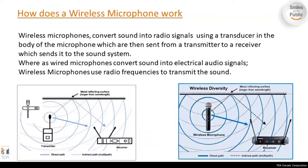The wireless microphone converts sound into radio signals using a transducer. The signal is sent from a transmitter to a receiver, which sends it to the sound system. Whereas a wired microphone converts sound into electricity and sends it down a cable, wireless microphones use radio frequencies to transmit the sound.